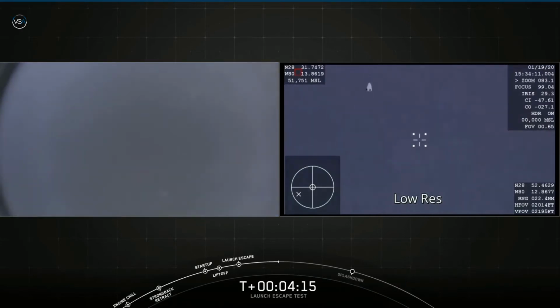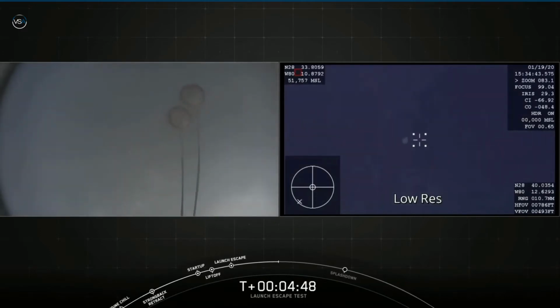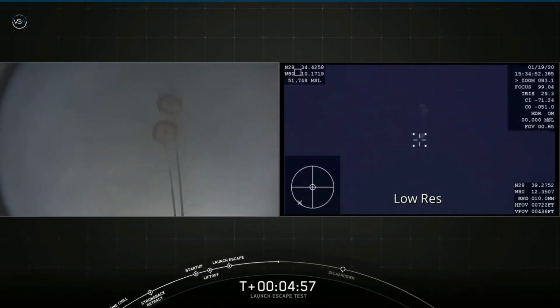We understand we're getting into the drogue deploy envelope on the Dragon capsule. We expect that will happen when Dragon is at about 20,000 feet. About 15 seconds to drogue chute deploy. And there they are. Drogue chutes are out. Again, some major cheering going on here as every stage of this test unfolds.